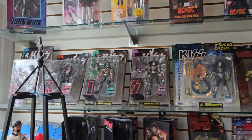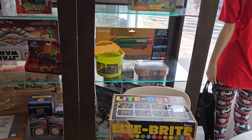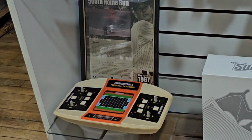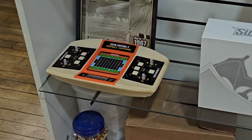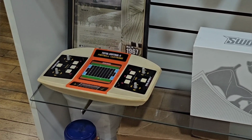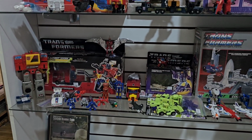Alright, I think that's pretty much it for this store. So let's see if there's anything at Walmart. Oh, I guess before we go, let's check out this. This is a football challenge. Football game right there. It is. Does it take a cartridge? That's kind of cool. And then a bunch of Transformers.